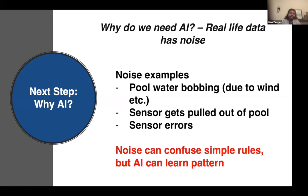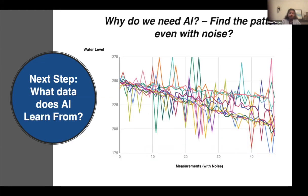That's what makes AIs particularly useful for IoT use cases, because the real world has noise in it, and sensor data in particular has noise. So what does noise look like? For example, here's noise. I don't know how obvious it is to see here, but there are actually 3 different patterns of pool water loss in this.